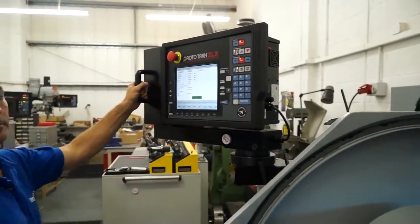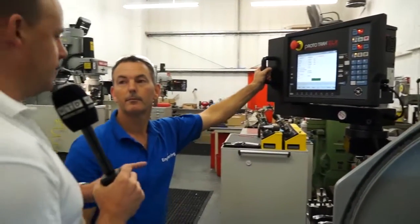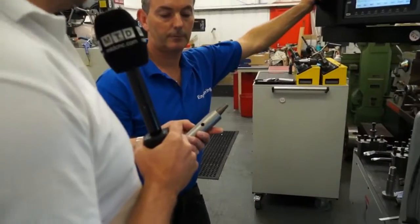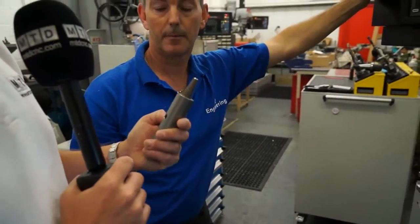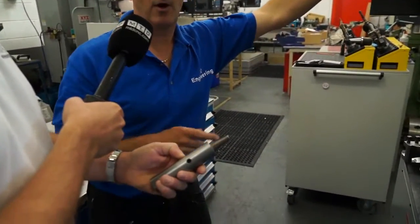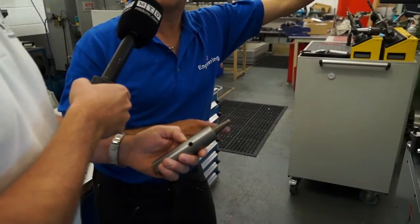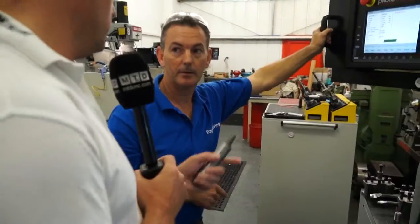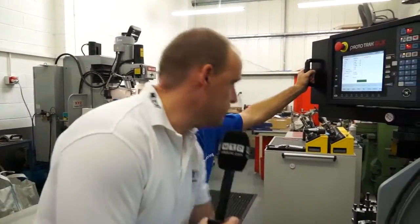On one point, that's a thread, but what if the thread, because I've noticed here, that's not a normal thread, so would you be able to program that? Well, that's a custom part, so on there, yeah, I can machine a custom thread on that. So you can do custom threads, not just standard ones, and there's a cycle in there to do that? Yeah, definitely, yeah. Okay. So what's next?